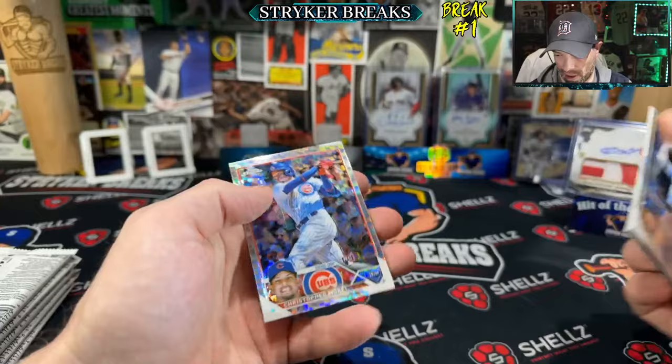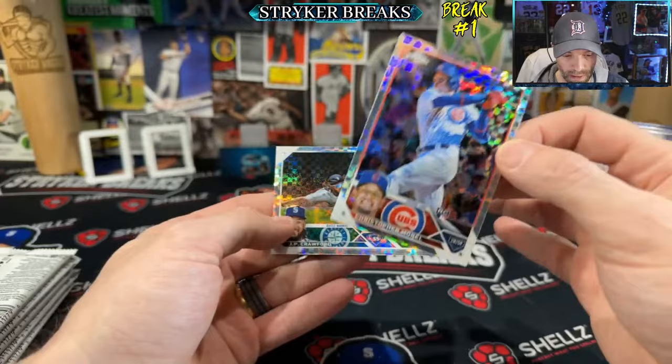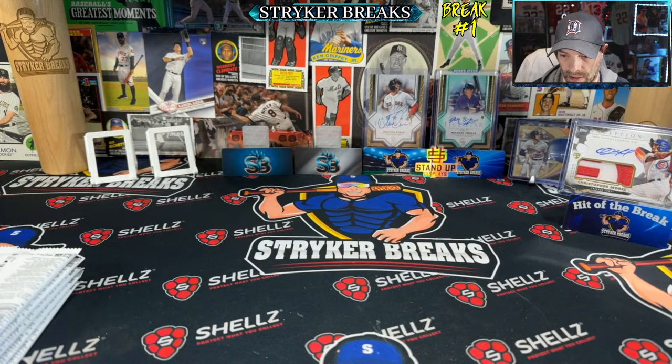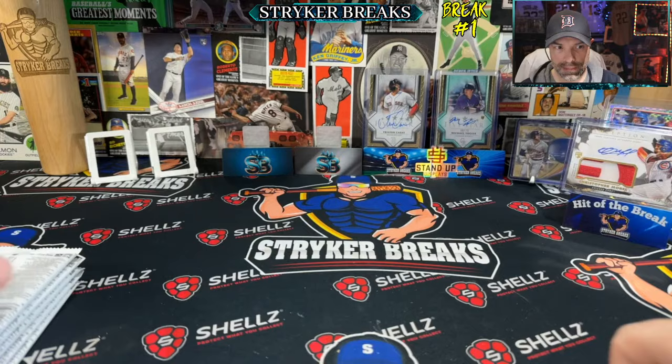It's a Christopher Morel kind of break. We got the X-Fractor. Rookie X-Fractor. I think I might just put him there with his pal on the hot B stand. Works.